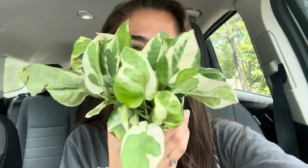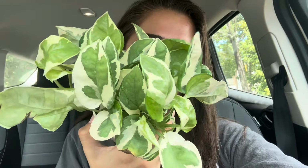Okay, we are back, and I did get a plant. I got a pothos for my husband's grandmother. I decided to get a little Enjoy just because it's cuter, I think, than a basic golden pothos. Maybe it's something that she hasn't seen before. It's just fun. It's a fun pothos.